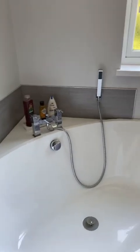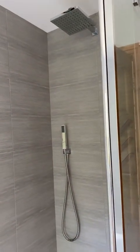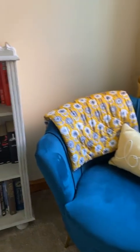Okay, next door we have the family bathroom. Nice big bath. And you've got your shower. It's a rainfall shower too. Okay. Got a nice little reading corner here. If you want a bit of peace, you want to escape.